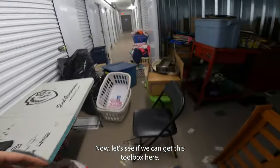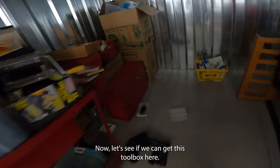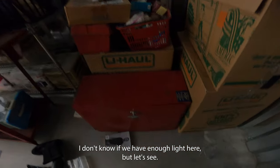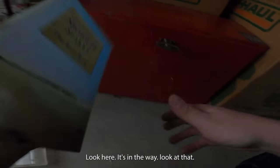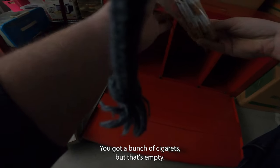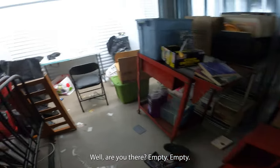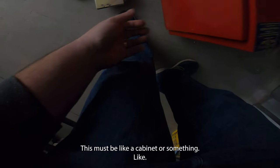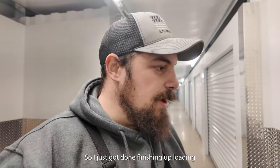Now let's see if we can get this toolbox here. Look at this. I don't know if we have enough light here, but let's see. I have a book here, it's annoying. Look at that. You got a bunch of cigarettes, but that's empty. Empty, empty. It's a nice box. This must be like a cabinet or something. Nice. All right, I think we'll have to get that another day.